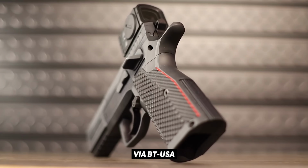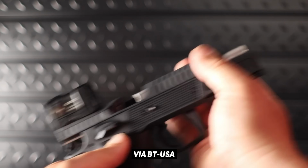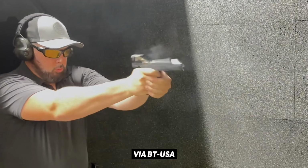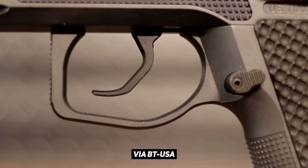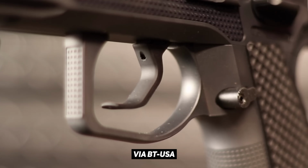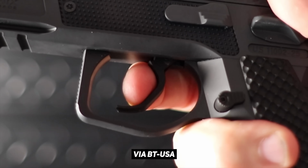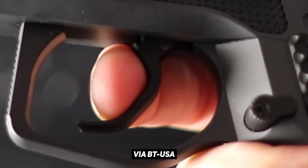I wish more companies would just add this much value to guns. I've been banging that drum for a while. This is great. The weird trigger, the triangle trigger is what they call it. That is supposed to give you better leverage for a better double action trigger press, and the single action actually looks pretty short as well.